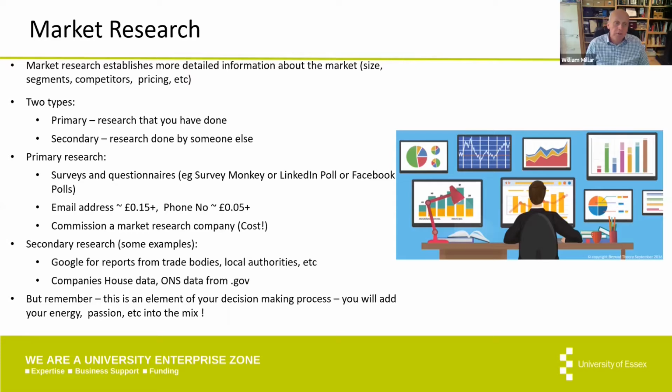Or you may want to buy email addresses of particular types of businesses or their phone numbers, and typical costs are about 15 pence per email address or 5p per phone number. Or if you've got a lot of money to spend and you think it's valuable, you could commission a market research company to do that. But generally, startup businesses don't have that money to spend on market research. They have to do it themselves.